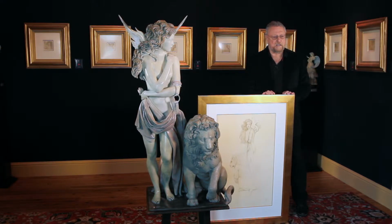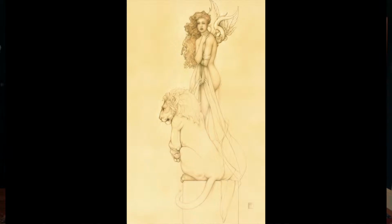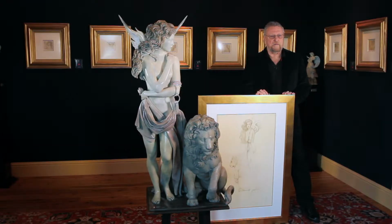In 1996, I did a painting called The Last Lion, and it was a very emotive subject in the sense that the angel was the creator and the guardian of the lion species, and what you were looking at was the last lion on earth. And you could see by the look on her face what a horrible dilemma this was for her.